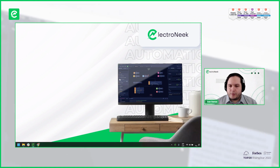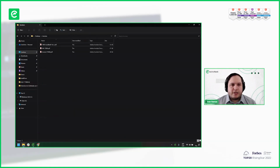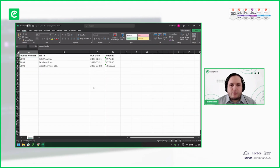In fact, I think it's processing the last one. And with that, the workflow was successful. We can now see that the invoices have been downloaded to the folder. And if we check the invoice list, we will see that all the data from those invoices has been added to the table.